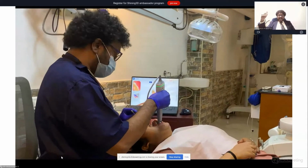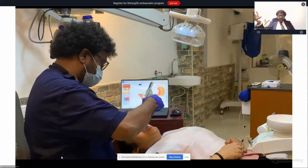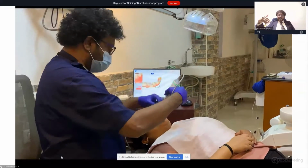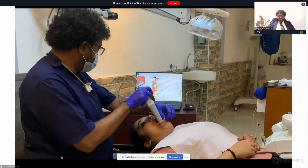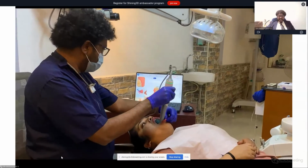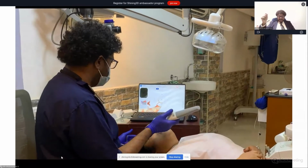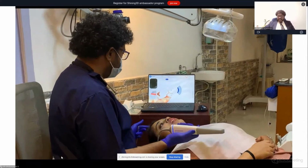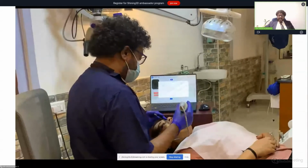And I always recommend that you learn to sit and do this. I have seen many people trying to stand, because we are used to standing while taking impressions, but sitting makes things better, because of your viewing angle into your computer and moving around the tissues. You can see the way I'm holding my scanner and gently reflecting the tissues. I have a single button which is just pressed twice and then I move on. So I'm now trying to capture the bite.